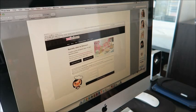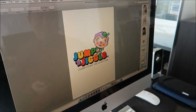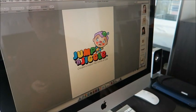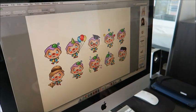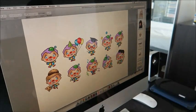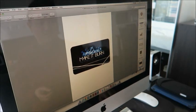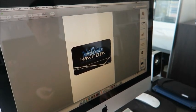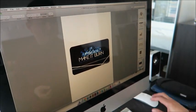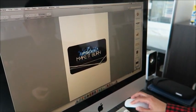This one's for a cake shop. You see the little icon there. This one's for a play center in Tullamarine. I was asked to do little variations for the character as well. A fitness, yeah, another fitness trainer. Yeah, that's about it for the samples that I have.